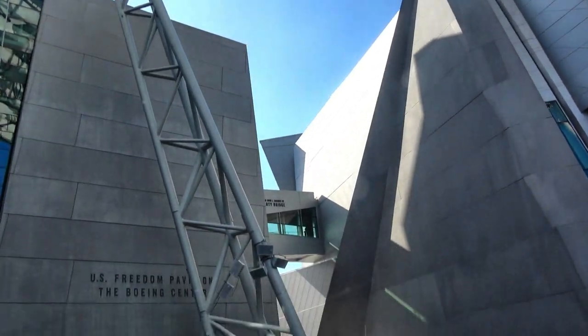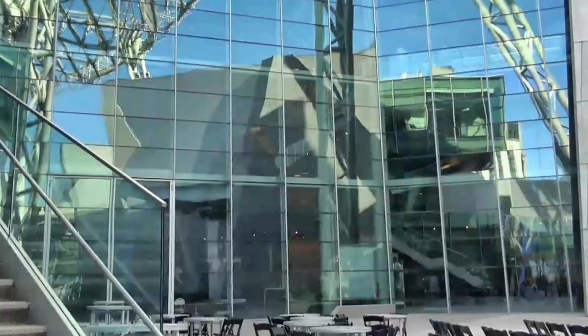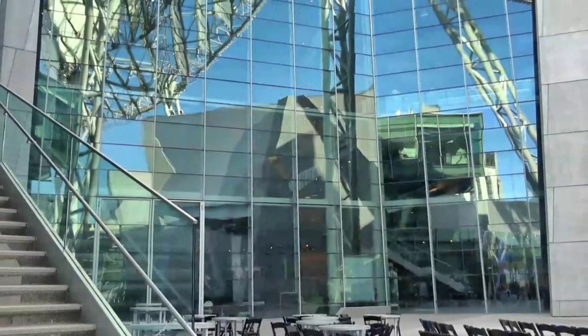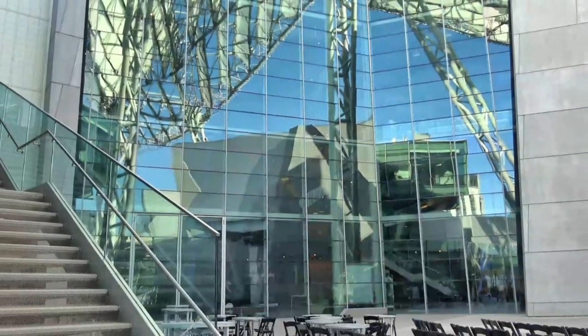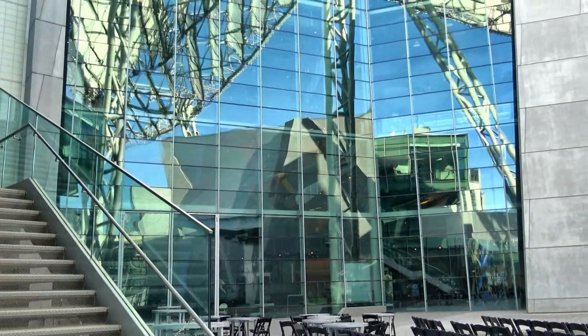Inside, we found interactive exhibits that drew on 9,000 personal accounts and oral histories to relate the American experience in World War II. The large atrium of the U.S. Freedom Pavilion was where I found several of the aircraft that fought in the war. Take a look.